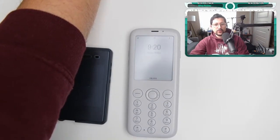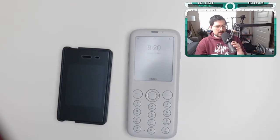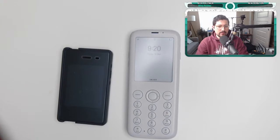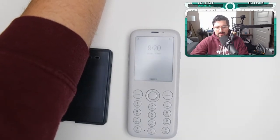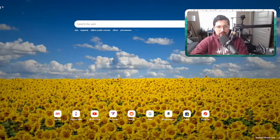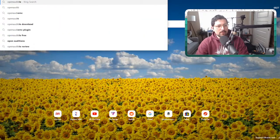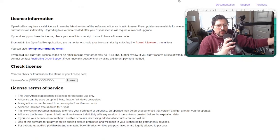So first thing that you will need is, of course, your Audible account. And then you need an app. You have to pay for it. Sorry, it's not free anymore. It used to be free, but it's not free anymore. So you go to Open Audible. I don't remember if it's .com, but there you go. Open Audible. And you go there.